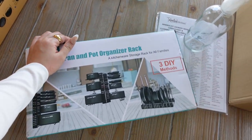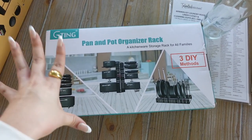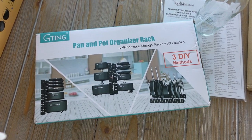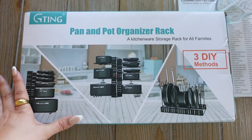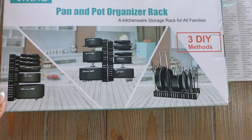After the spice drawer, this is what I'm most excited about, because our pots and pans are such a mess. I feel like it also scratches up the pots and pans when it's not displayed well. So I'm excited to use this. It's just a pan and pot organizer that I'm gonna put in one of our drawers, and hopefully it fits.